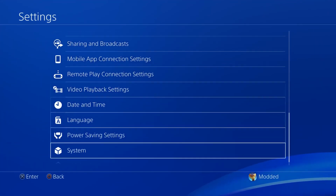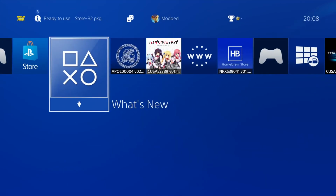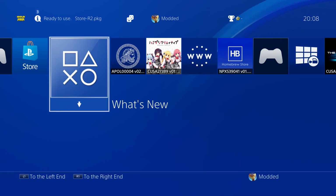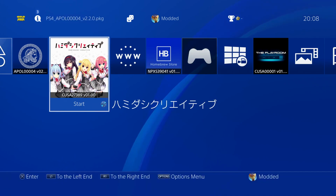And if we head into our settings, system information, you can see we have HEN on 12.02. So GoldHEN successfully working there on the latest jailbreakable firmware. This will work again on 12.0 to 12.02. So what, of course, if you are on a firmware like 11.02, 11.50, 11.52 right now? Well, you have a couple of options. One option, of course, is that you can just update your console to 12.0 or 12.02.